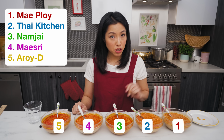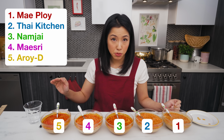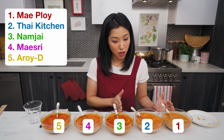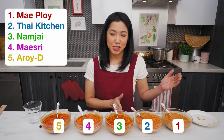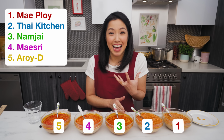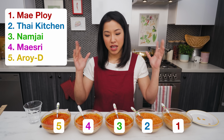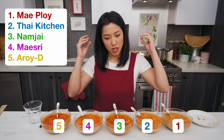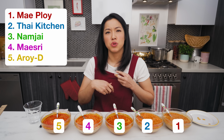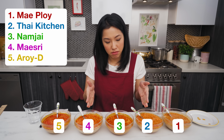There you go. In conclusion, Mae Ploy, Nam Chai, Aroy-D, all really good options. If you want no shrimp paste, you want to go with Aroy-D because Nam Chai and Mae Ploy both have shrimp paste. Not surprisingly, also my top pick because shrimp paste really does add umami and oomph. And so that was not a surprise. If you are somebody who really needs things to be mild and you want more room to adjust, you want to be able to add more paste without making it too strong or too salty, then these two will be your go-to.